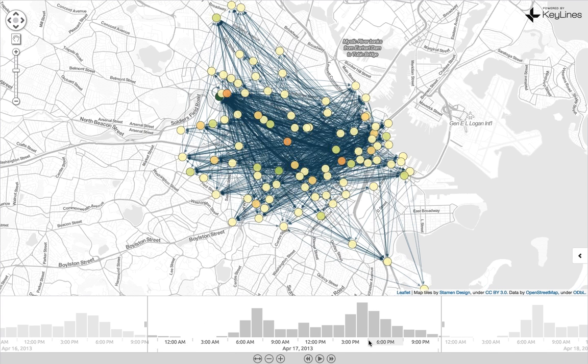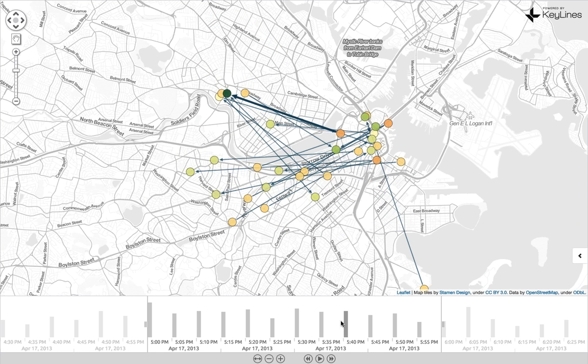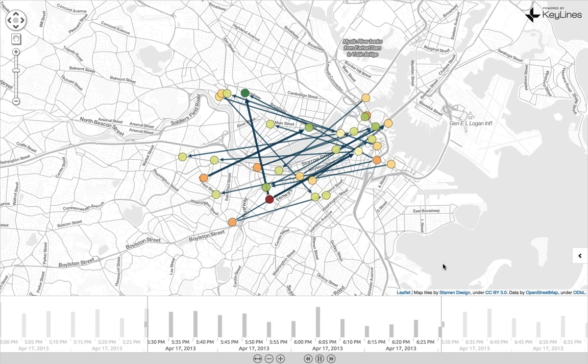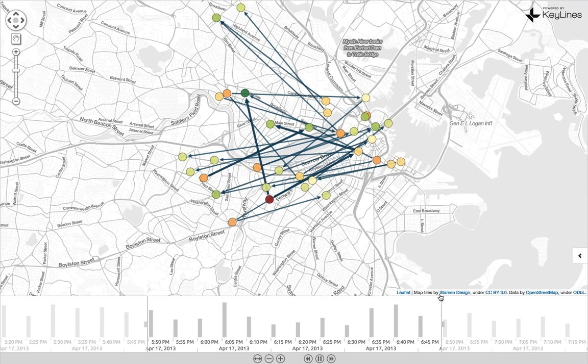We can also, if we're looking for individual things specifically, zoom into certain dates, certain time periods, and we can see what's happened. And in fact, we can kind of play that out. So we can see when these trips are occurring, and the directionality of them.